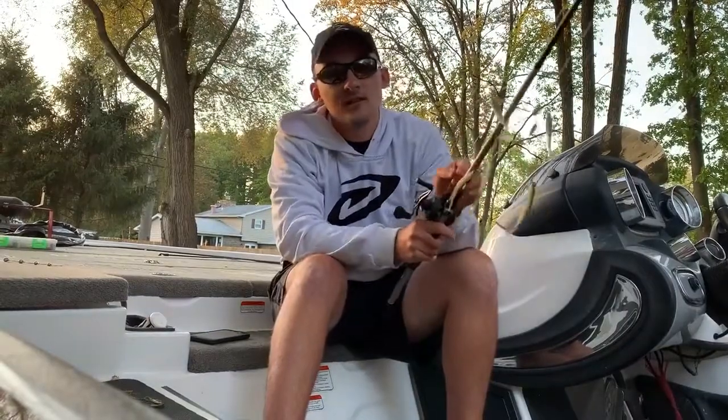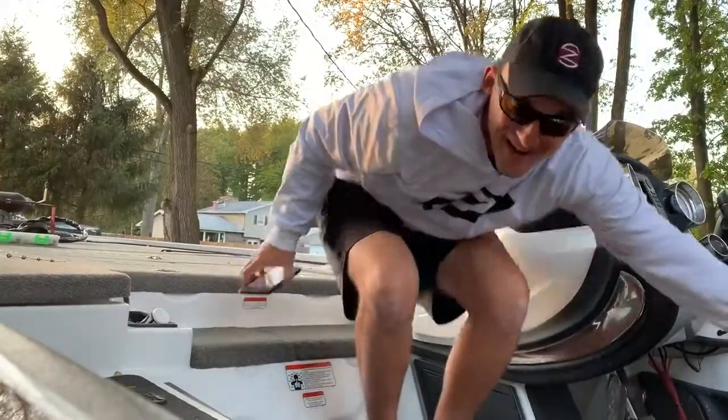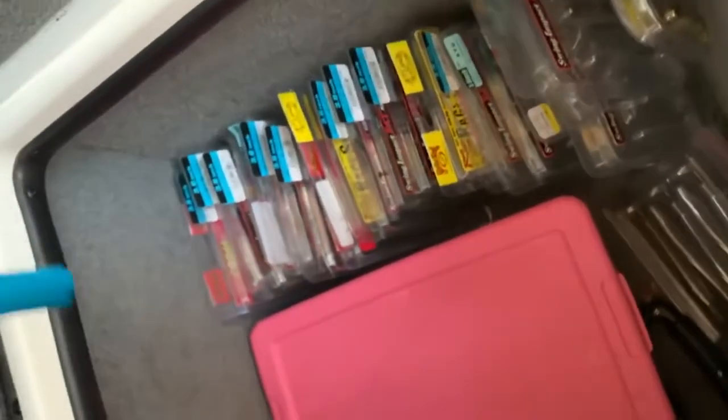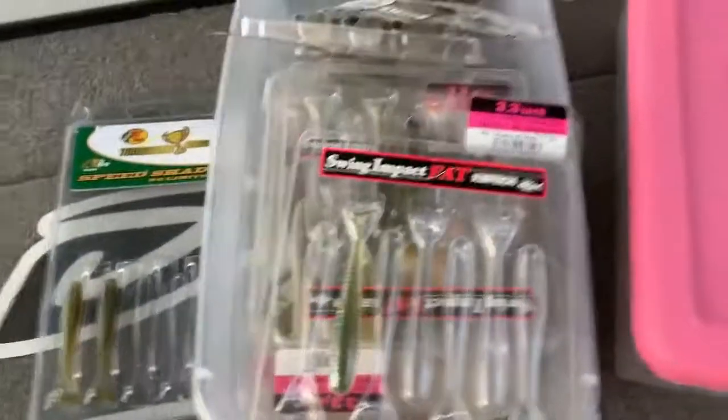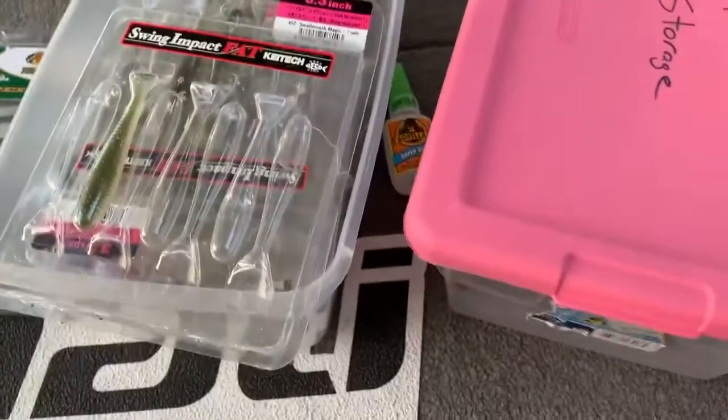Any other questions you have more specifically, I'm going to take the phone from Spencer for a second, just to, if you don't believe me about my Keitech addiction, show you what we're dealing with here. All right, you see the Bite Me Tackle over the lid here? You see some Rage swimmers, but there is a whole lot of Keitech in there. Not to mention, you've got some hiding in here. I apologize for that, I have to hold it sideways. Not to mention, you've got 3.3s in here. You've got your Easy Shiners, small Swing Impacts. Absolutely. I'll give it back to Spencer.